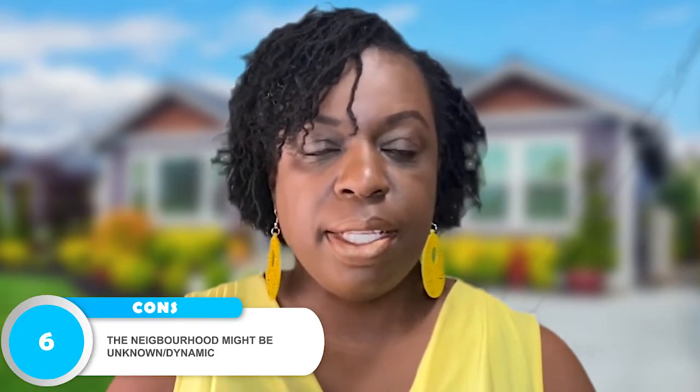Con number 6 is that the neighborhood is virtually unknown. It's going to be dynamic. It's going to continue to change. It's not like an existing home where the neighborhood is more established. In addition to that, also is the landscaping. In a more established neighborhood, you're going to have the mature trees, the flowers, everything that's already been there for years. In a new build, a new neighborhood, you're going to be starting from scratch because everything is going to be flattened out, no trees, no landscaping. So that's going to take time to get there.